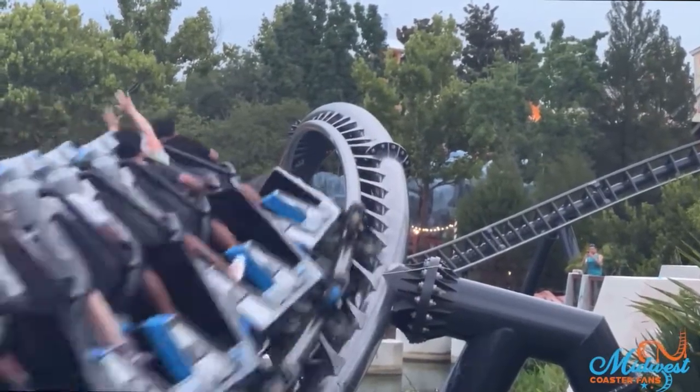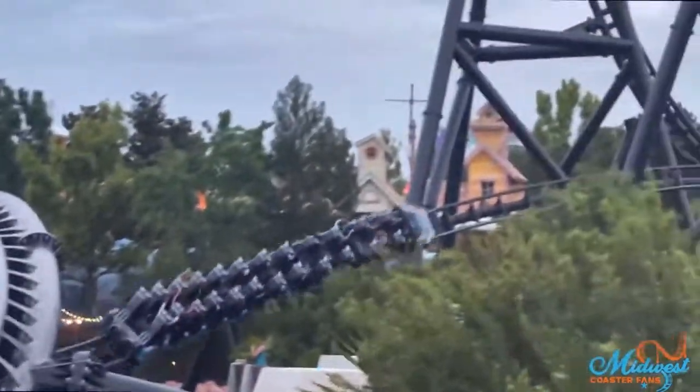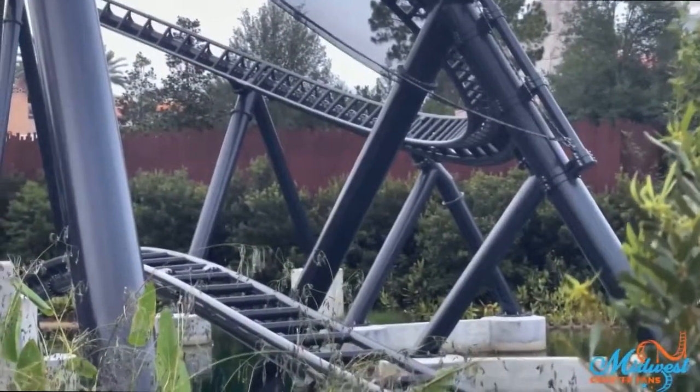And as requested from you, I have released the review of Velocicoaster before Zip and Pippin. So let's go ahead and go with the review here.